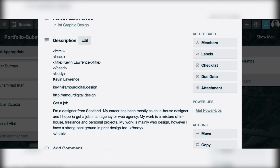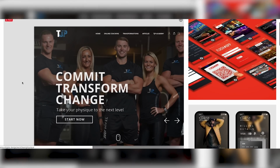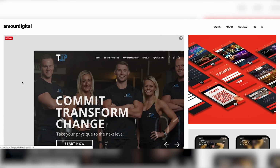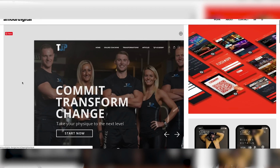I'm a designer from Scotland. My career has been mostly as an in-house designer, and I hope to get a job at an agency or web agency. My work is a mixture of in-house, freelance, and personal projects. My work is mainly web design. However, I have a strong background in print design too. And it sounds like this person is on a kind of transition. In a transition, have done some development and then some design work as well.